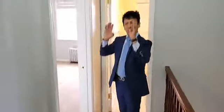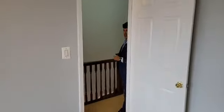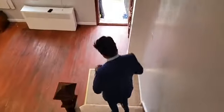Here we have three bedrooms with a lot of closets. What I love about these three bedrooms is they all have natural sunlight. And here we have a full and a huge bathroom. Let's go with me to the most favorite place.